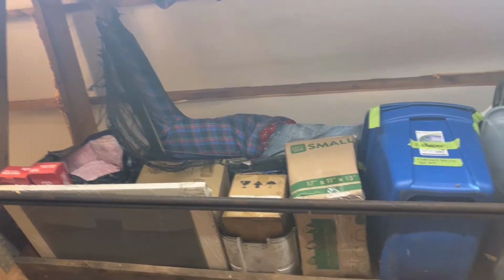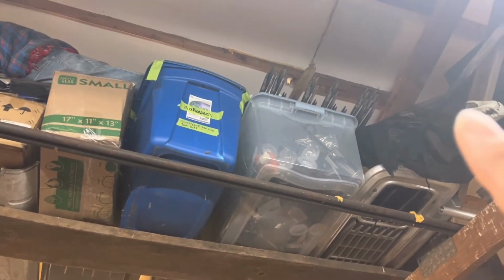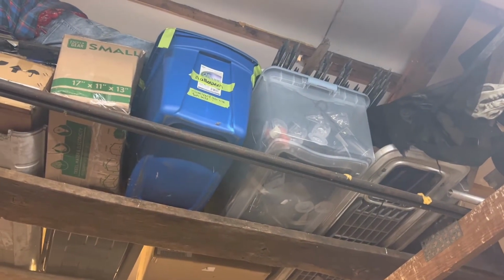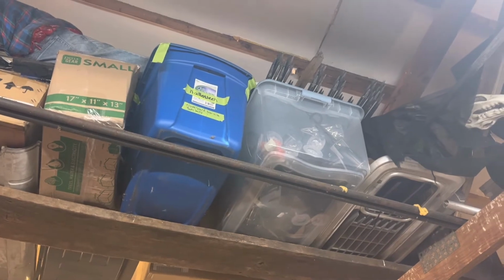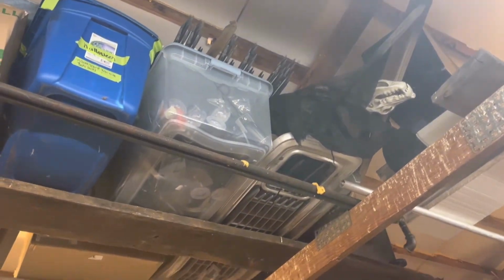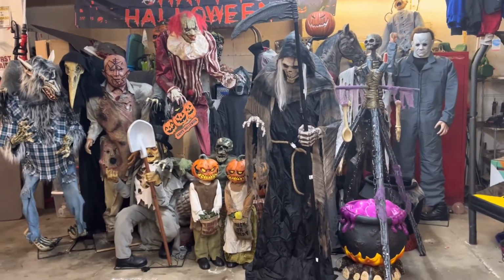Same over here. My iconic Scarecrow that goes out in the yard first, and then this whole tote right there is the Spirit Halloween display lighting. That's all the lighting from the entire store, and then it's just some more animatronics. So I got a lot of stuff to get down. I got a lot of work to do.